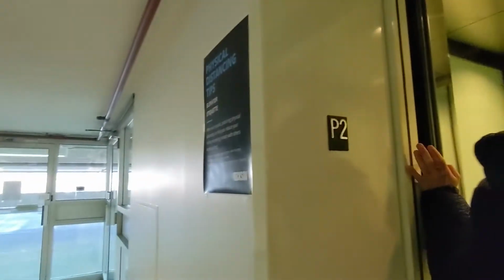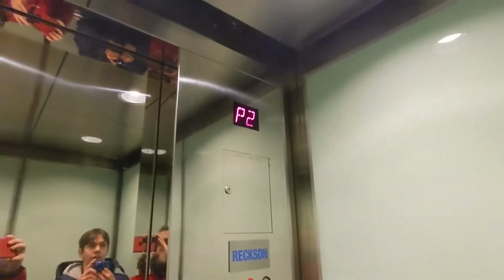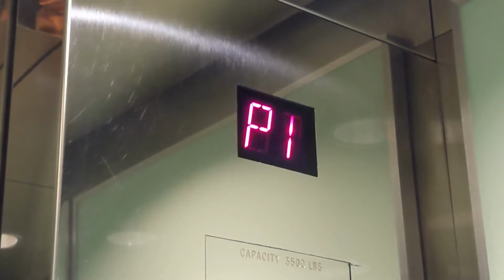It's nice we still have original Westies, though. Absolutely. These have been getting modded lately, so it's nice to see that these are original. Oh, we have a different button level. Different panel. Very different. The indicator's nicer on this one, though.